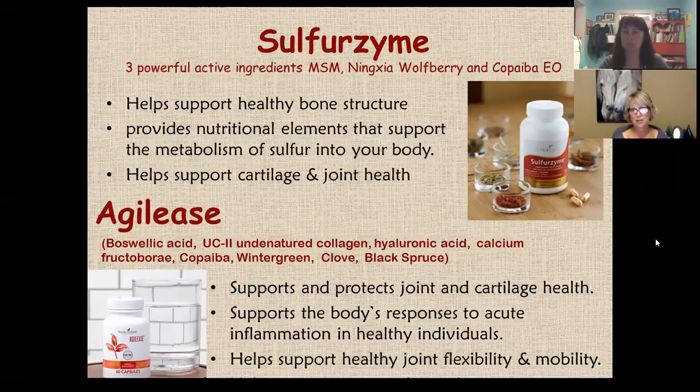A lot of people, when I say you really ought to try Sulfurzyme, will say, well, I'm allergic to sulfa. Well, sulfa is not sulfur. It is a synthetic ingredient that is made into a medication. And yes, many people are allergic to it, including me. And I take Sulfurzyme every single day. So it's not the same animal. It's not even close. So don't worry about taking Sulfurzyme if you have allergies to sulfa. It is mostly MSM, and it also has Ningxia wolfberry and copaiba essential oil in it, which is absolutely amazing.